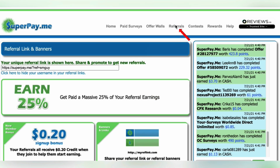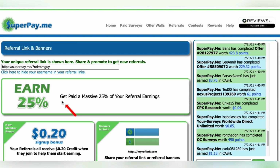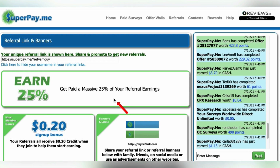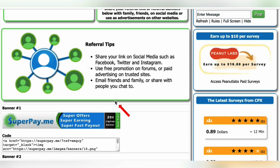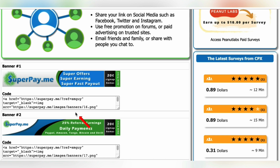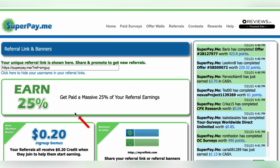You're going to want to do this too if you want to make a little more money. Go hit Referrals right here, and it'll bring you to this page, and it's going to give you this referral link, and you're going to share that with your friends, okay? And you're going to make 25% of everything that they earn. And they're also going to give you these banners too. Like, you can just copy this code right here, make it look all professional, and get your friends to sign up. Tell them you're making like $1,000 a day doing this, okay? And then everybody's going to sign up.